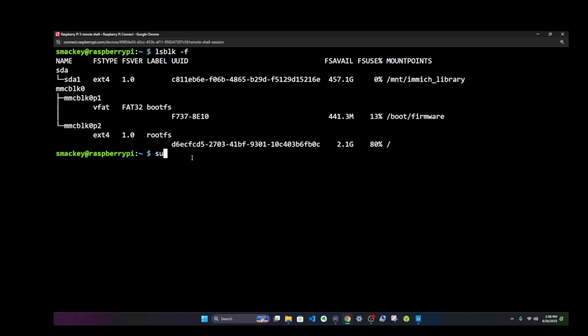So we're going to do a sudo chown -R 568:568 /mnt/immich_library. Again, you want to use the media library path that you have assigned in your own case. The 568 is a dedicated UID for Immich specifically, and then you want to hit enter.